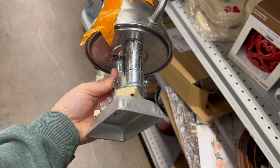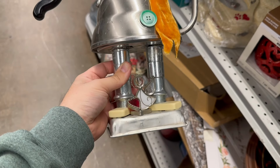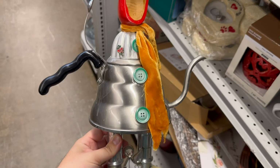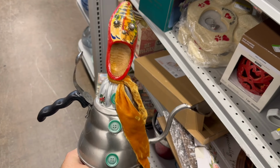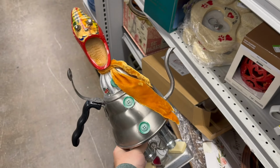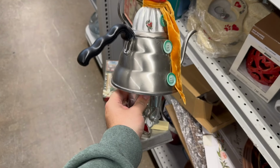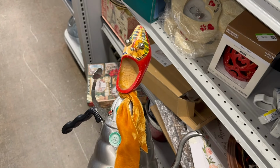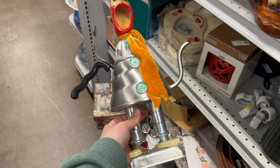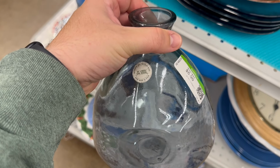Now, I wasn't sure if this was giving Oz vibes, if they were trying to do like the Tin Man. It definitely looks like it was DIY'd by somebody. I just don't understand the top portion. It was a very interesting choice to use a moccasin as the head for this Tin Man made out of a teapot, but still very creative. And as I've always mentioned, you guys, it's always so interesting to see what you come across at the thrift store.